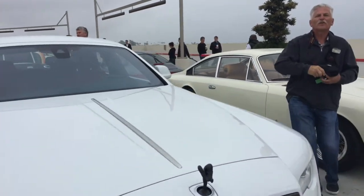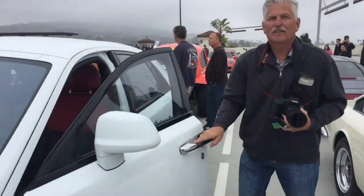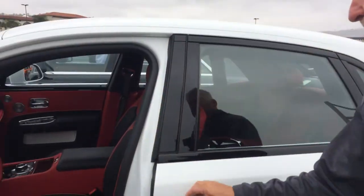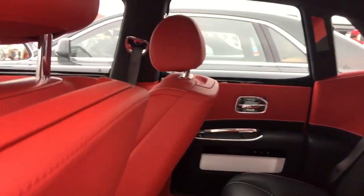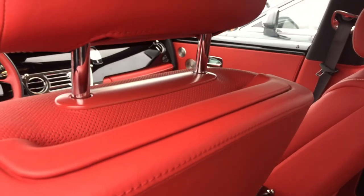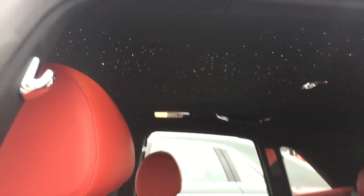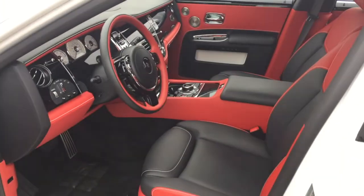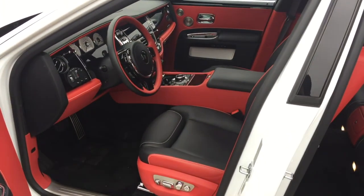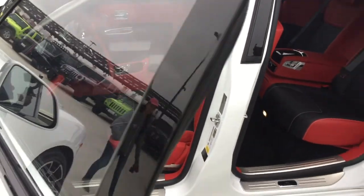Wow, it's just really, really cool. Look at this. Look at the cylinder. Robert just said, look at this. Oh my goodness. Check this out. It's got a starry ceiling. Thanks for pointing that out, Robert. That is insane. Look at the interior in this thing. That's crazy. All of a sudden my Camaro is feeling a little bit tractor-ish.